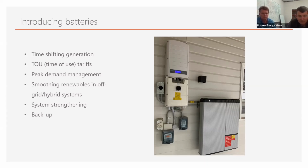Peak demand management for large consumers of energy, if they have large but short duration peaks, batteries can be very useful for reducing those demand charges. So that can be enough to make batteries commercially viable. And in an off-grid hybrid situation, such as running a diesel generator and then trying to reduce the runtime of that with solar, you would need a battery in there to smooth and stabilize that system.